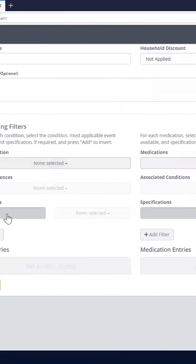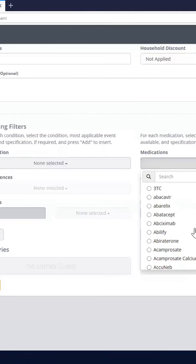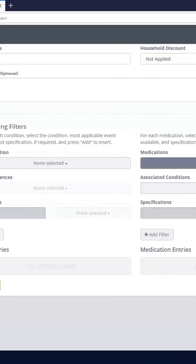And then you can also put in prescription drugs as well. Conditions and prescriptions are a lot of the unknown. You're not sure if somebody's on a certain prescription, whether they would be taken or not. Once you select a prescription, and I'll just check one here, then you can put an associated condition with that. You just want to click Add Filter, and then it will show you the medication entry, and do the same thing on the health conditions, and then you can click Get Quote.